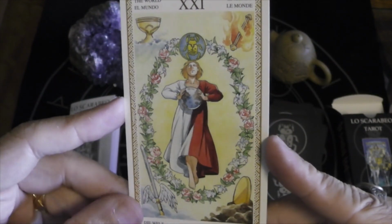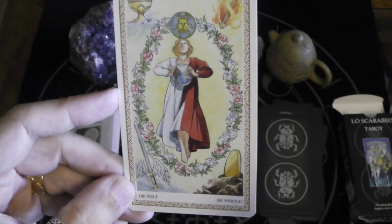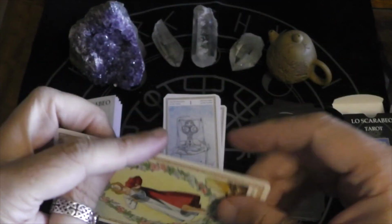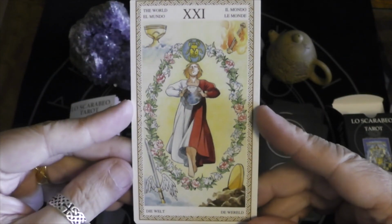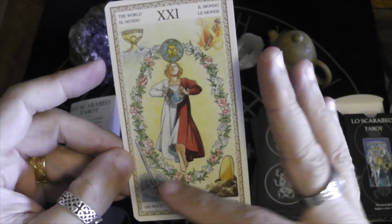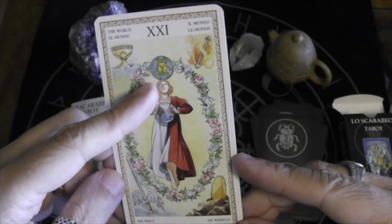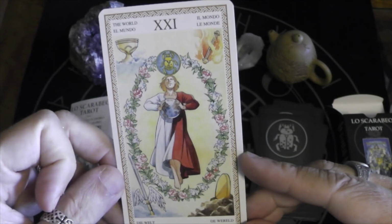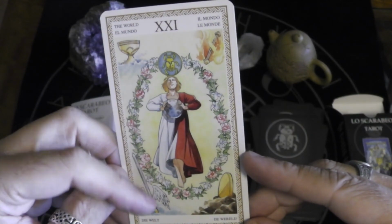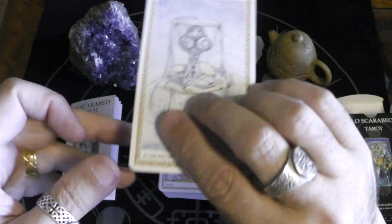The World. So you get the force. Oops, sorry about that. Dropsies. You get the 4 suits instead of the 4 archangels. And the Lo Scarabeo symbol there. Half red, half white, which is an alchemical thing.